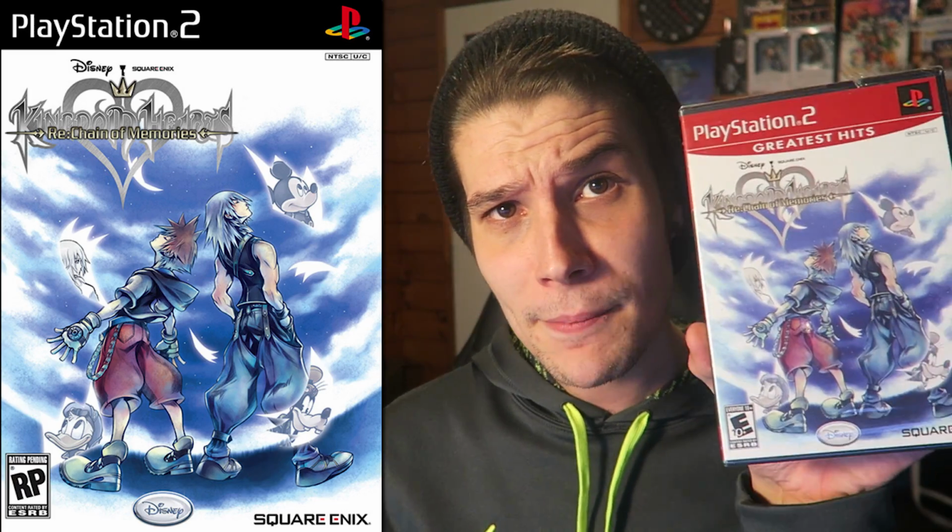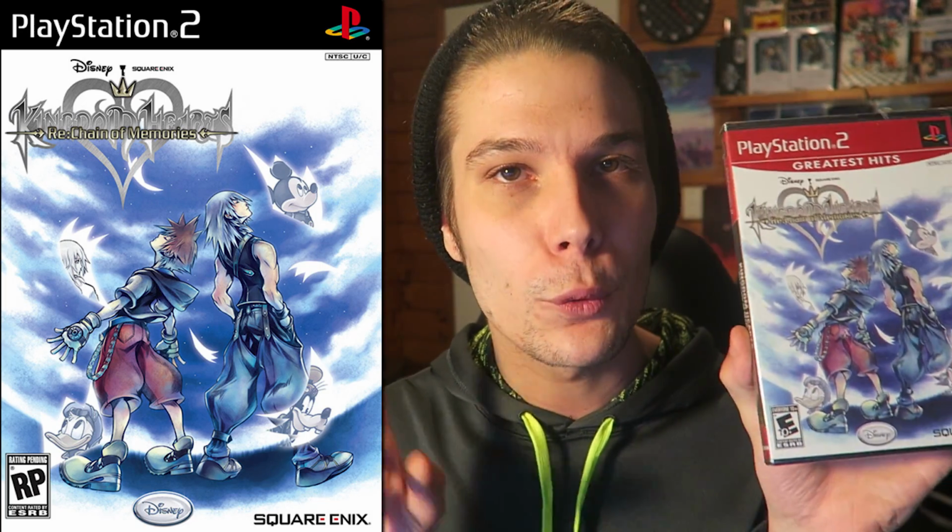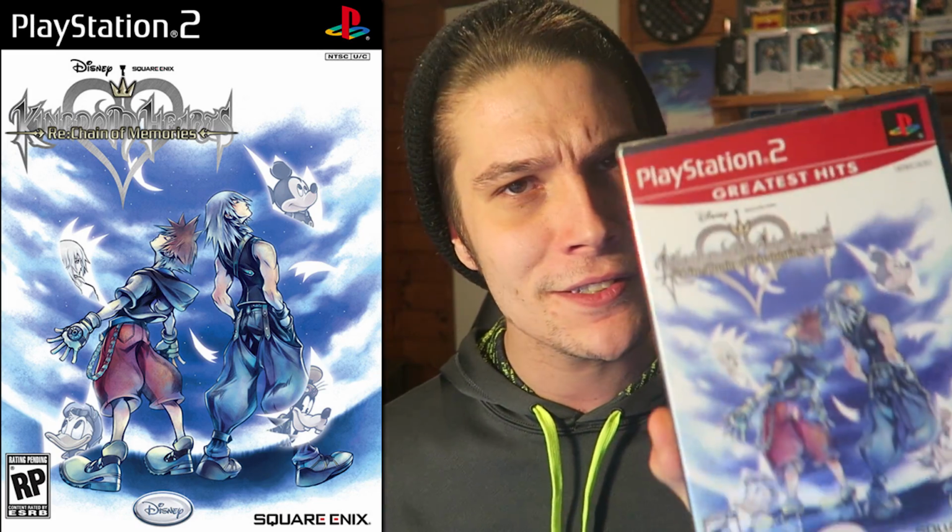Number 14 is Kingdom Hearts Re:Chain of Memories. Yes, I definitely prefer the OG box art for Chain of Memories over the Re:Chain of Memories version. This is still a nice box art. It reminds me heavily of the Dream Drop Distance box art, except both Sora and Riku are actually facing upwards, rather than one character facing upwards, one character facing downwards, so heavy vibes there connecting between the two.